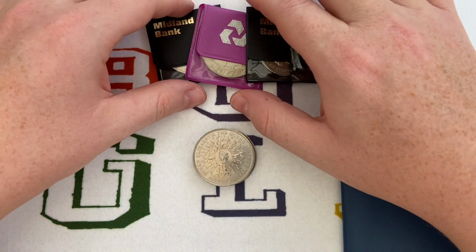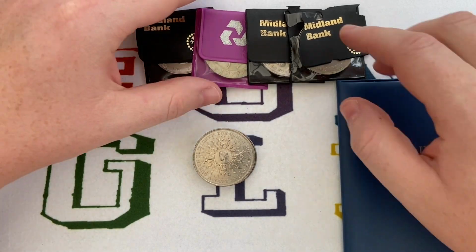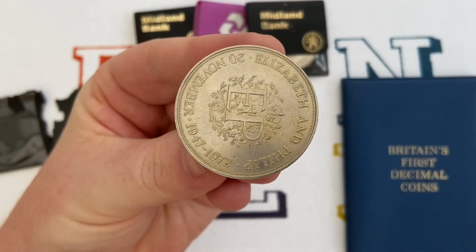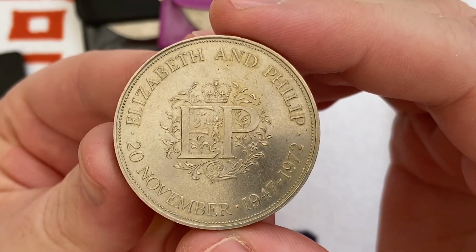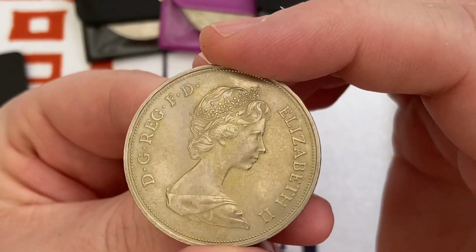Let's start with these crowns. So there's a range of different crowns. One I definitely do not have, which is this one. So, for those of you that don't know, a crown is worth 25 pence in today's money. Oh, better turn that round. And it used to be worth 5 shillings, the pre-decimal 5 shillings, 25 pence in today's money.